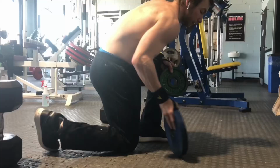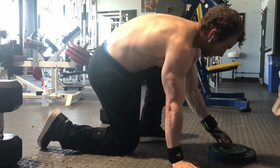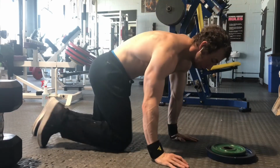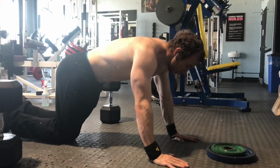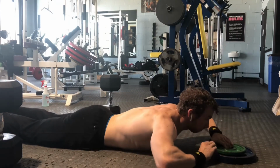So after the pec deck, it's the second time we went through the push-ups, and instead of 3 sets of 8, it is now 3 sets of 10. The first set was 27 and a half on my back, and then 30 for the last 2.